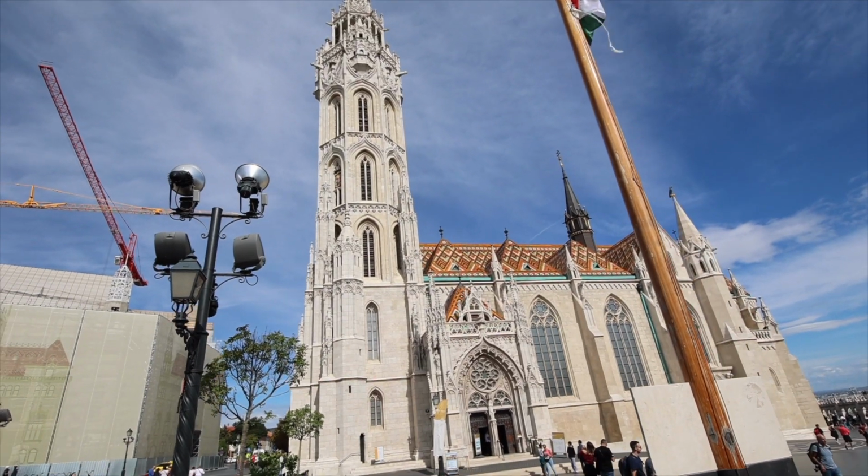In front of us is Matthias's church. We might be saying that wrong, but it is absolutely stunning. It is gigantic, and apparently it was built in 1255, which is just 10 years before Buda Castle was built, and it has been purposed to run as the Buda Castle's church. This is also where a lot of the coronations happened when a new king would come into power.